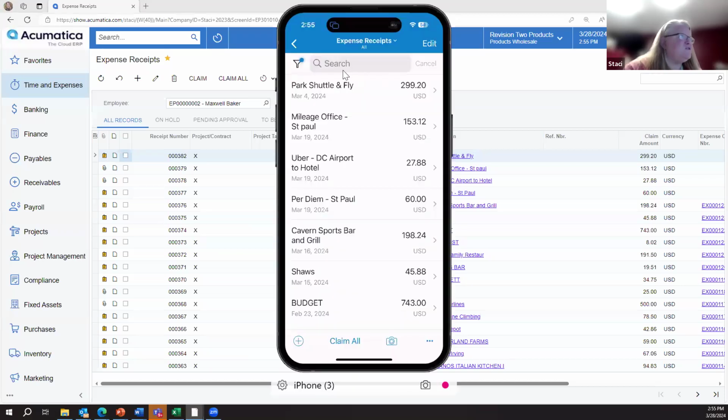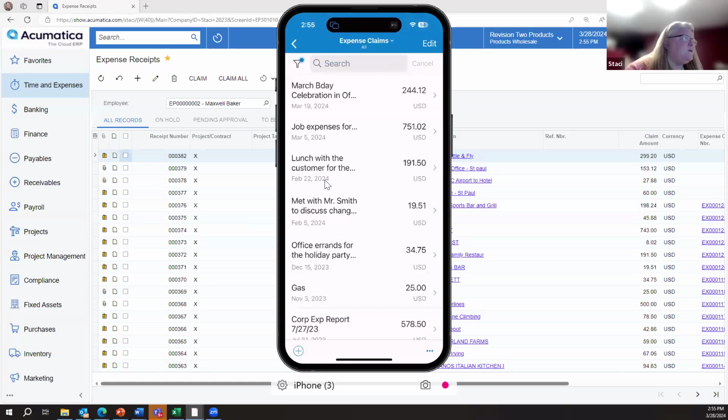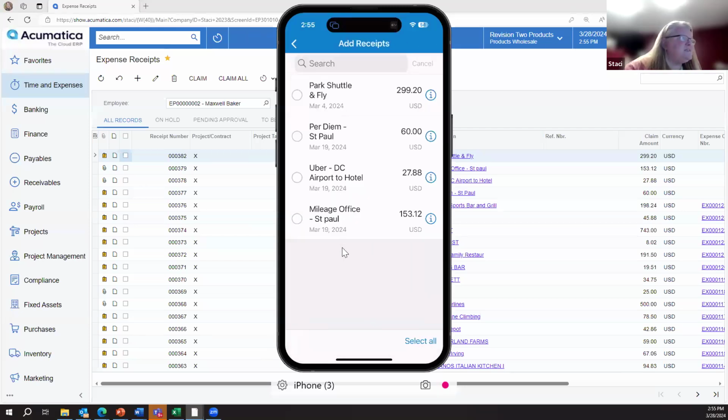It's the end of the day, it's the end of the week. I come back, I'm sitting at home at my kitchen table, and I'm organizing all my paperwork for the week before I go back into the office. I can create that expense claim. When I hit the claim, I'm going to hit plus because I want to create a new claim. And now the system's going to say to me, look, what do you want? What's the claim going to be? And I'm going to say I want to add receipts. I want to add all the receipts that I added this week that I haven't claimed yet. So I'm just going to hit add receipts down at the bottom. And now it's going to show me all of the receipts that are available for me to grab. And all I have to do is grab them. And then once I save this and come back, it's going to create that claim for me.